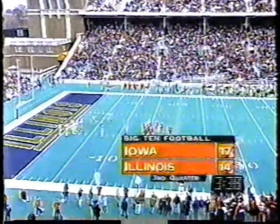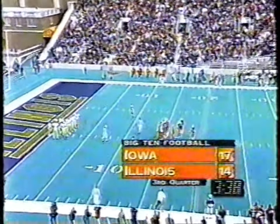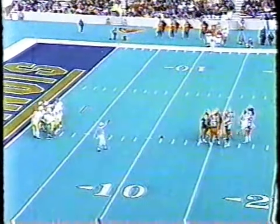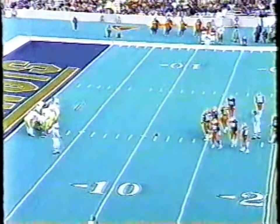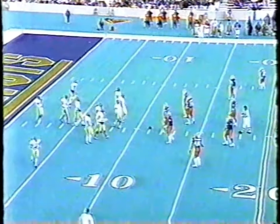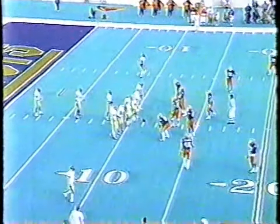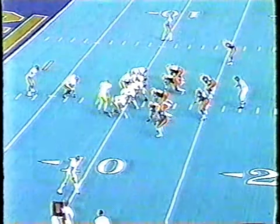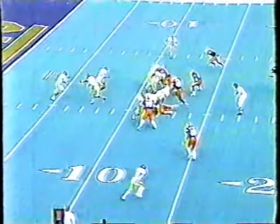17-14, Iowa over Illinois. 3:38 left to go. Randy, I want to ask you, Jim Hart, the old Cardinal quarterback, once told me that when you've got a gusty wind behind you, it doesn't necessarily mean you're going to be able to throw the ball effectively with that wind behind you. And that sometimes the ball will take off a little bit too much of the wind. The wind, you have to throw a spiral when you play with wind, because if the ball doesn't spiral, the wind will affect it much more.